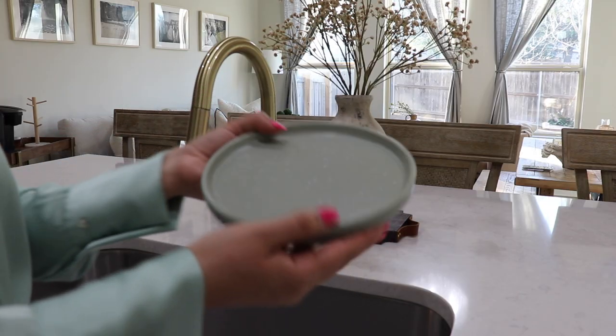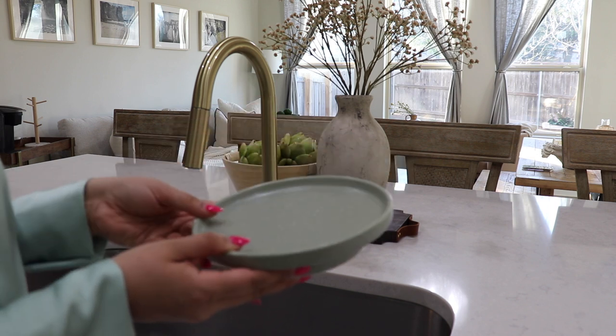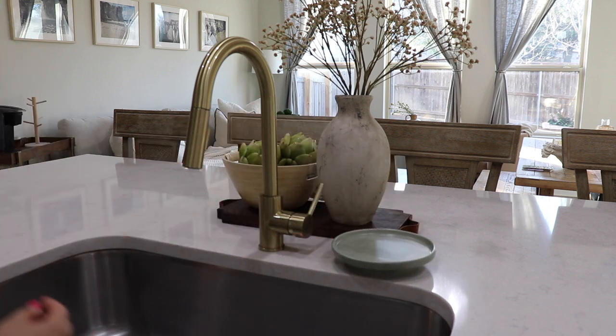And adding a pretty spring pop of color with this green riser to set a candle, soap, and little scrubber on.